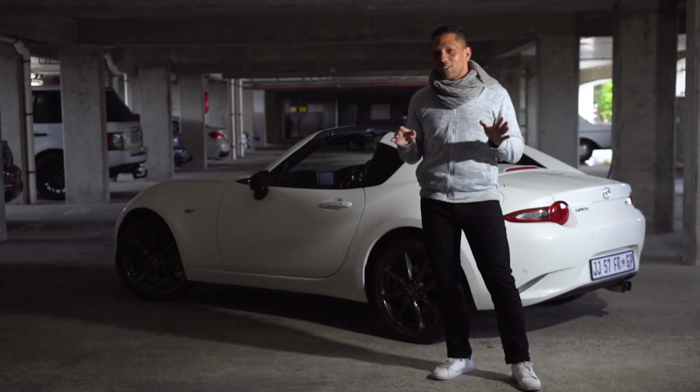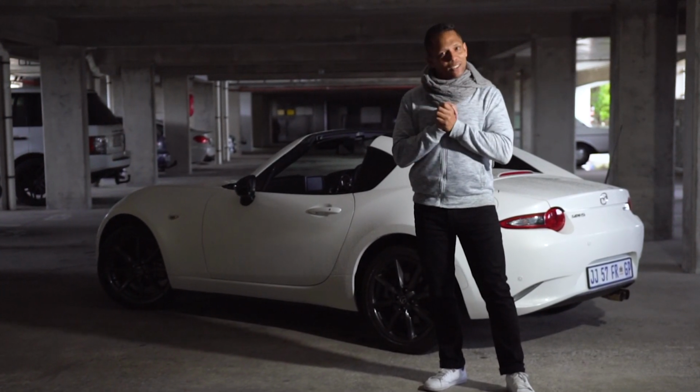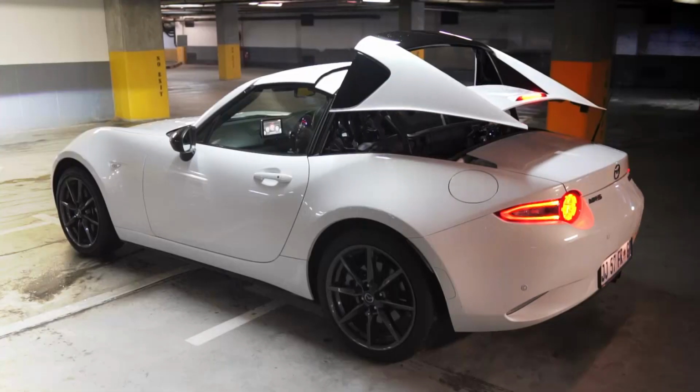Usually I'll be walking around the car, talking about the car, giving you guys a couple of specs before I jump inside, but it's freezing cold at the moment. So let's go take it for a spin.